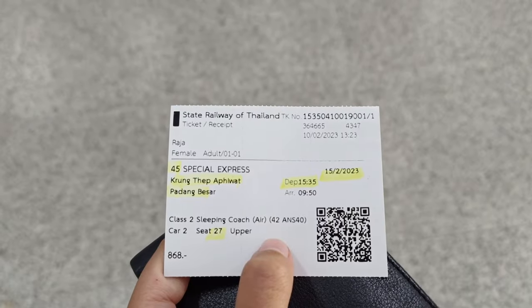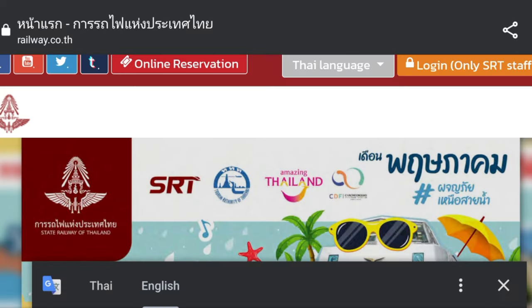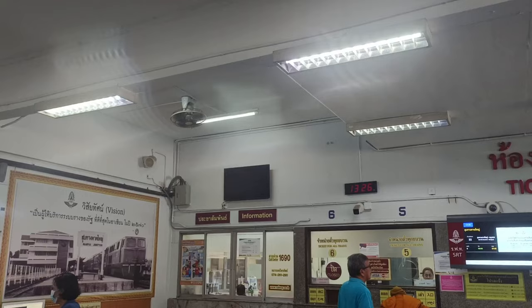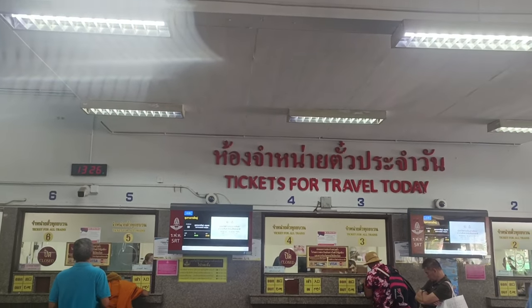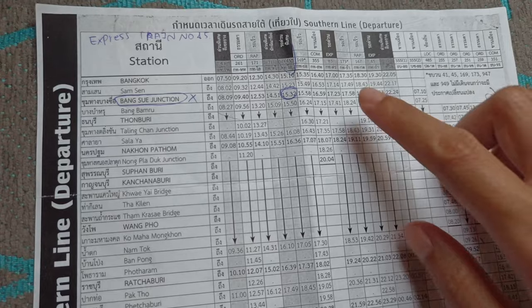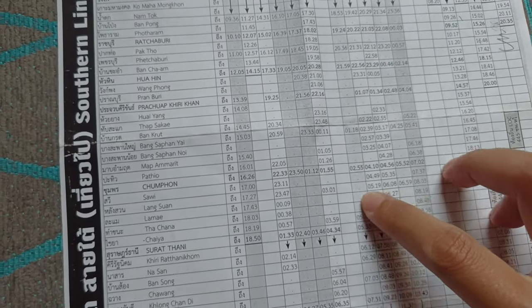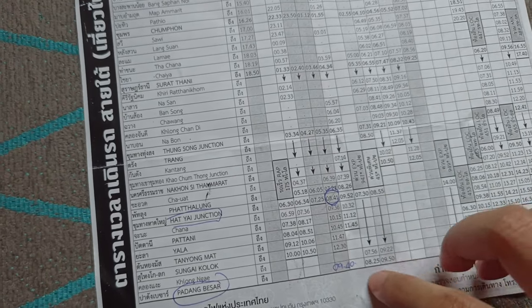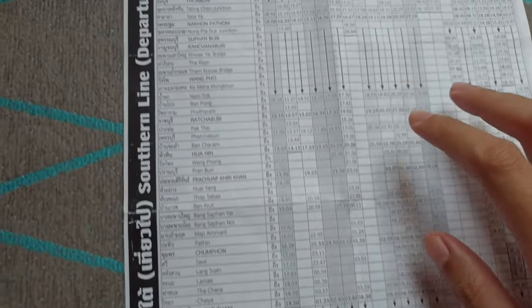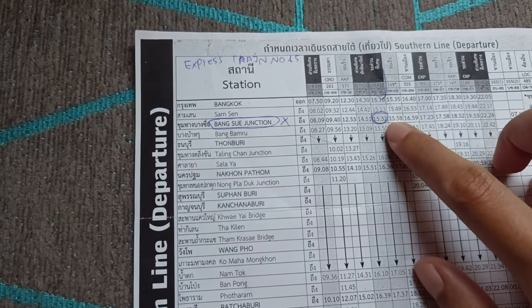For the train, it's on the elevated railway. You can buy the train ticket online on their official website, through booking apps, or at the counter. But I found it easier and cheaper to buy at the counter. For instance, on the official timetable, there's only one direct train from Bangkok to Padang Besar, which is at 5 p.m. But when I spoke to the person at the counter, she told me there's another one at 3:30 p.m., which was the one I ended up taking.